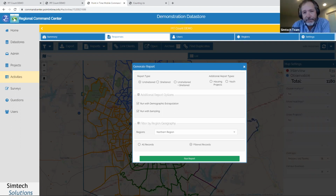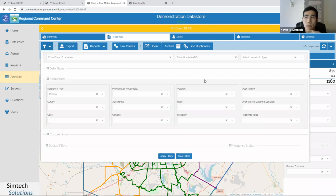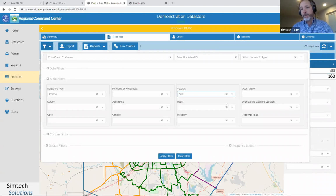Yeah, just to piggyback on that before you do, just to know too that you can also apply other filters. So say you wanted to see veterans across your entire CoC, and then you wanted to do it just for a subregion, you can, actually, the combination of both of them. So you want to know how many veterans are in each region. You can run a point in time report just for veterans, for example, or by race, or by any of these filters that Kevin's showing. So when you take the geospatial on top of the data filtering, there's a lot more power there.